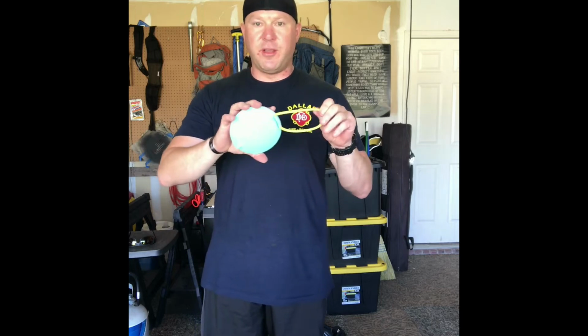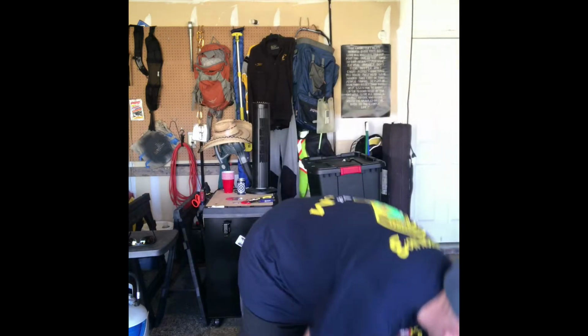A speaker. This is a little UE Roll waterproof speaker. Music down there, we all listen to it, we all like it, so I'll be carrying a little speaker. Some of you may carry yours as well while you're hiking to listen to music.